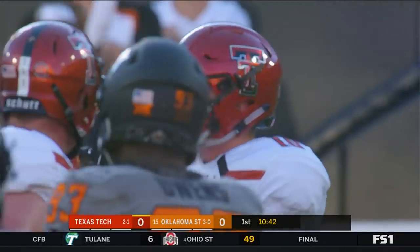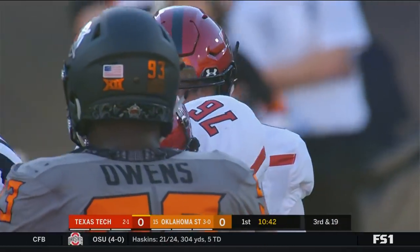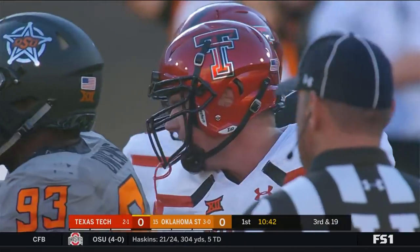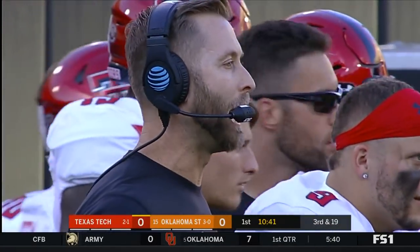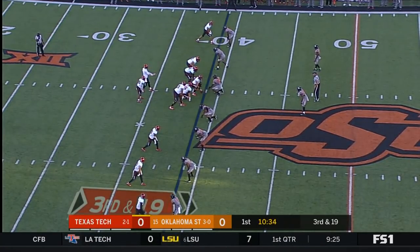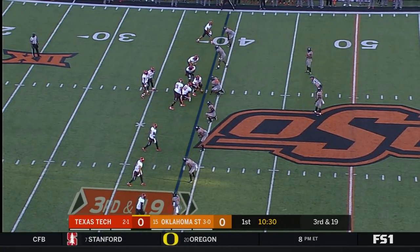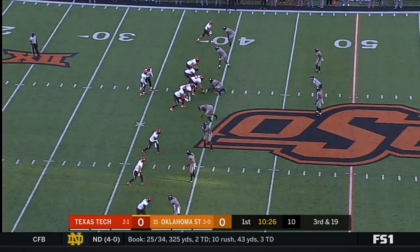It was a critical down and distance for Texas Tech. The thing I liked about it, though, was Alan Bowman responded. Pressure situation, you need to pick up the 1st down, and he put the ball exactly where you need to put the ball. So now they are looking at 3rd and a country mile. First offensive series for Tech. True freshman making his first career start on the road in conference here in Stillwater.